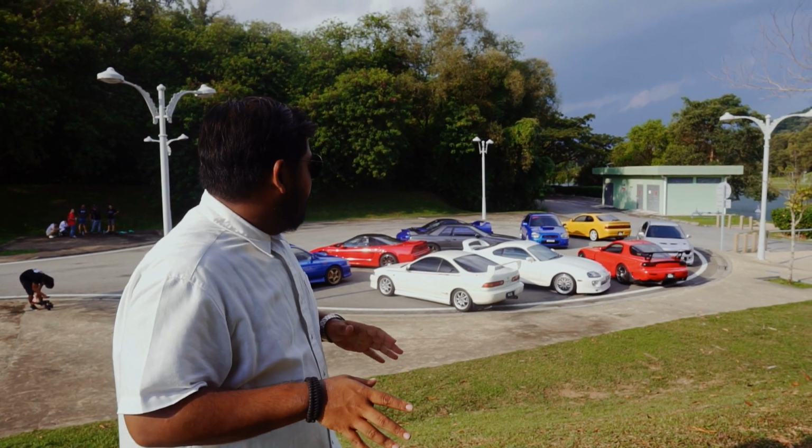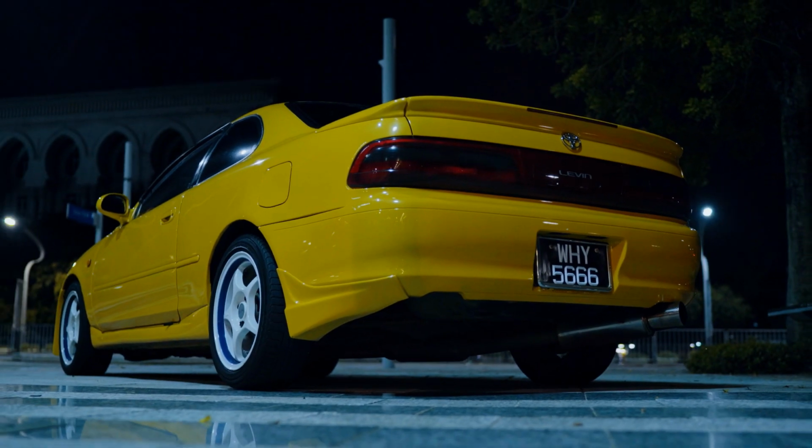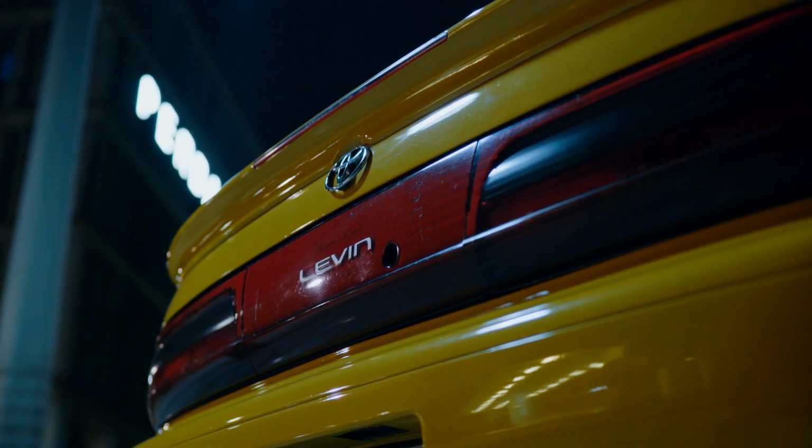Another underdog that we have here is the Levin AE101. So I'm sure you guys know the SEG, the Corolla SEG. So this is kind of like the two-door version of that. It comes with ITBs as well.